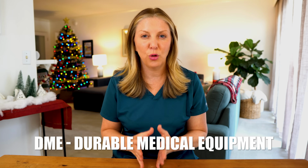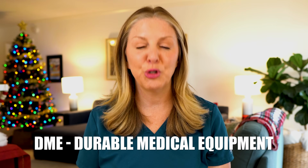On hospice, equipment is provided. It's called DME, durable medical equipment. Usually most hospice companies are going to use an outside company to supply their DME equipment. Now, it's important to know that all of this will be free. This is at no cost to you, and Medicare will be paying for it.